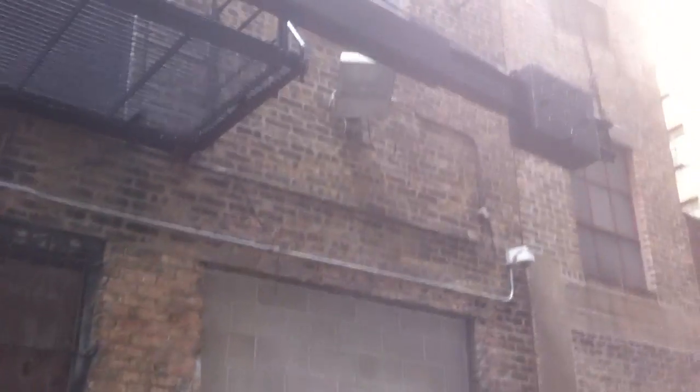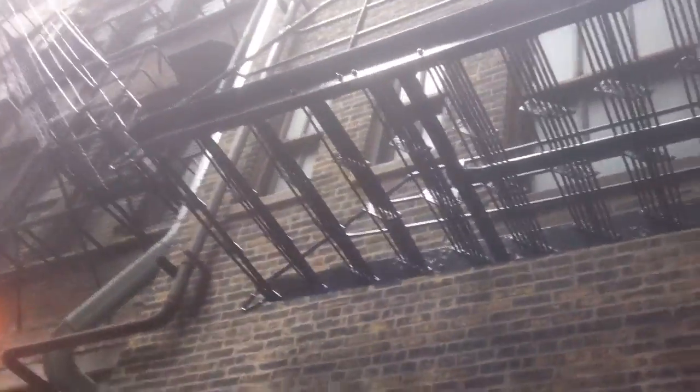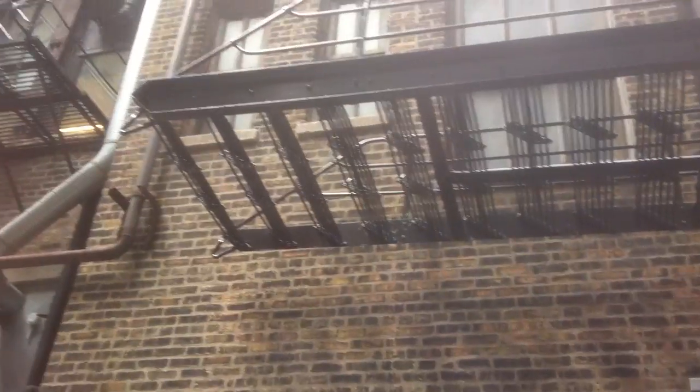But let's take a look at this fire escape here. First of all, it's nice and shiny. This fire escape is nice and shiny, which is great. So somebody came in and, following the 3-year rule, painted this fire escape nice and black. But now, let's see if there's any other issues that they may have forgotten, that are dealing with the structural issue on this fire escape.